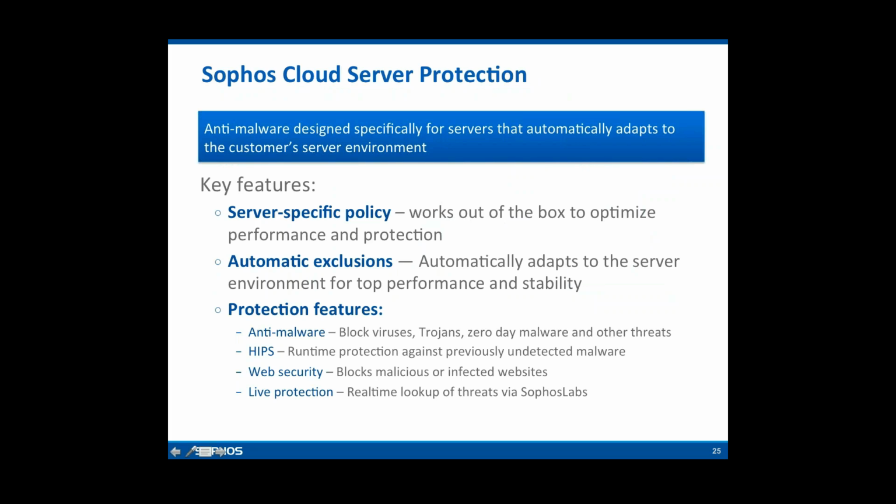So just some key features of server protection. Server-specific policies, we mentioned that already. Automatic exclusions. And just to summarise the protection features, anti-malware you'd expect, blocking of viruses, trojans, zero-day threats, and all that kind of stuff. But HIPS, the runtime protection, behavioural monitoring is really important, and live protection is ultimately something that adds a lot of value.